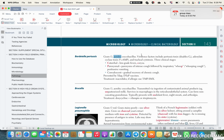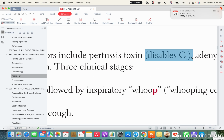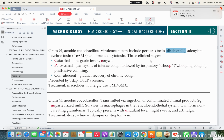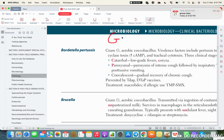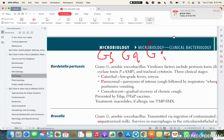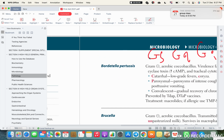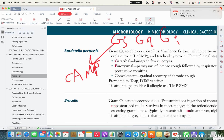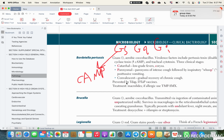So the virulence factors include pertussis toxin, which disables the Gi. You're like, what? Well, what is Gi? There is something called secondary messengers. If you remember, we have Gs, Gq, and Gi. The main function of Gs is to make cyclic AMP. It's the same exact receptor, but it's not the same story here.